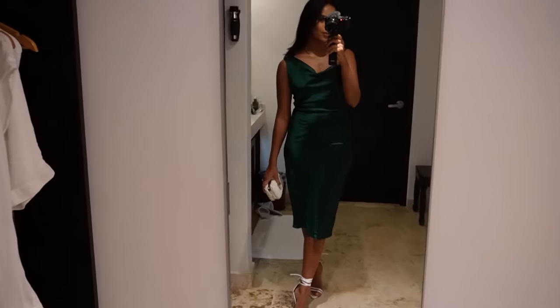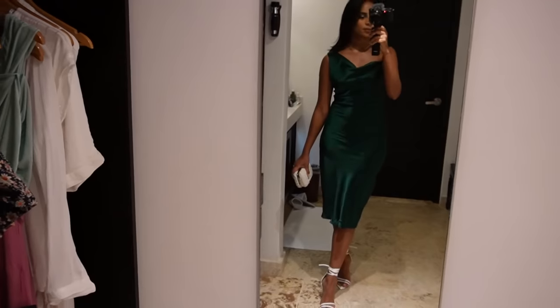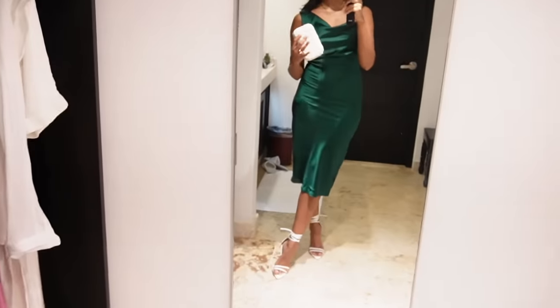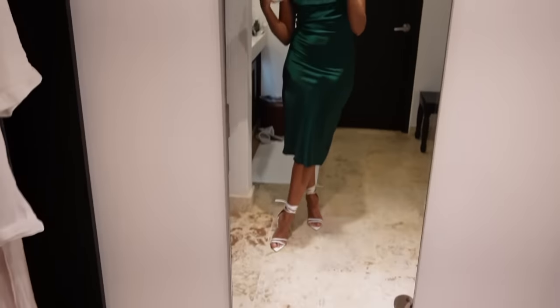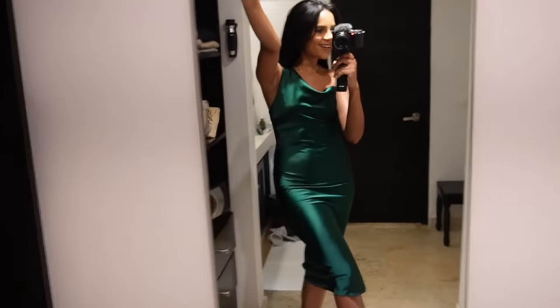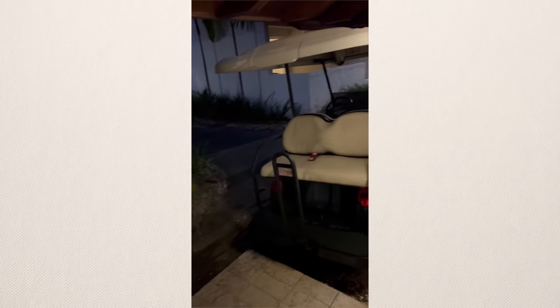It's all me. For my OOTD, the dress is from Petal & Pub. I'll link it down below for you guys. Bag is from Lulu's. Shoes are from Lulu's. And yeah, we're ready to party. Our whip for the night.